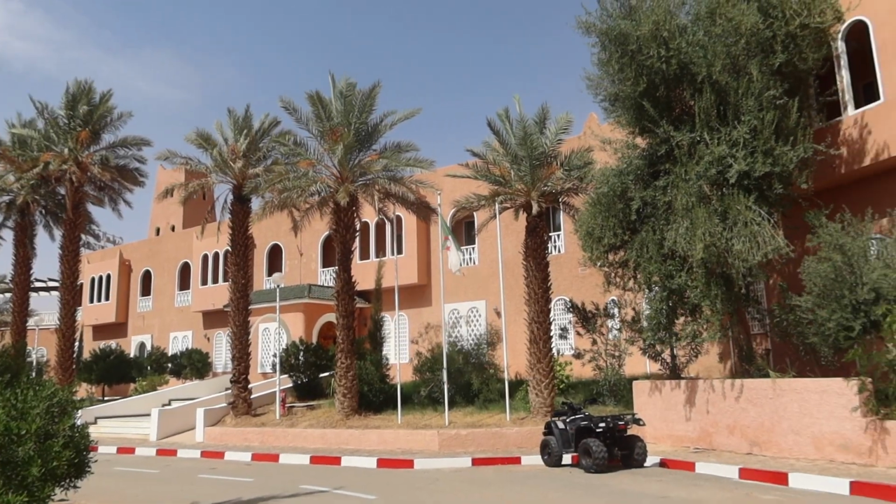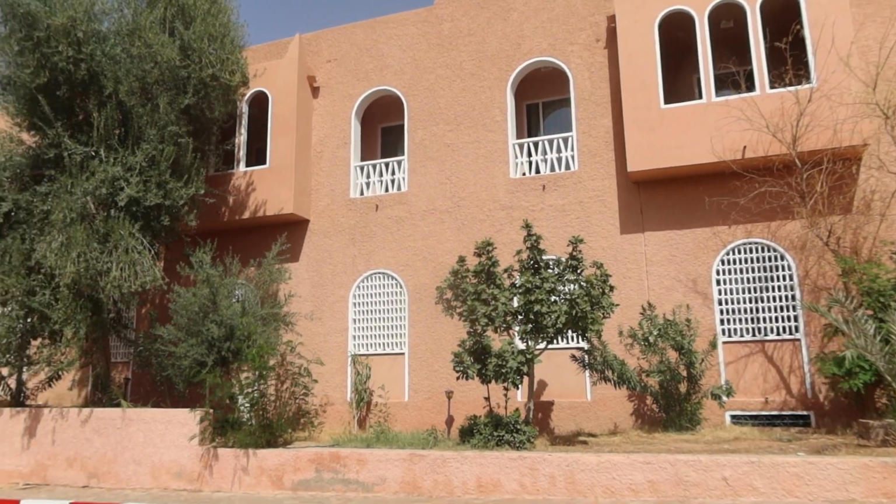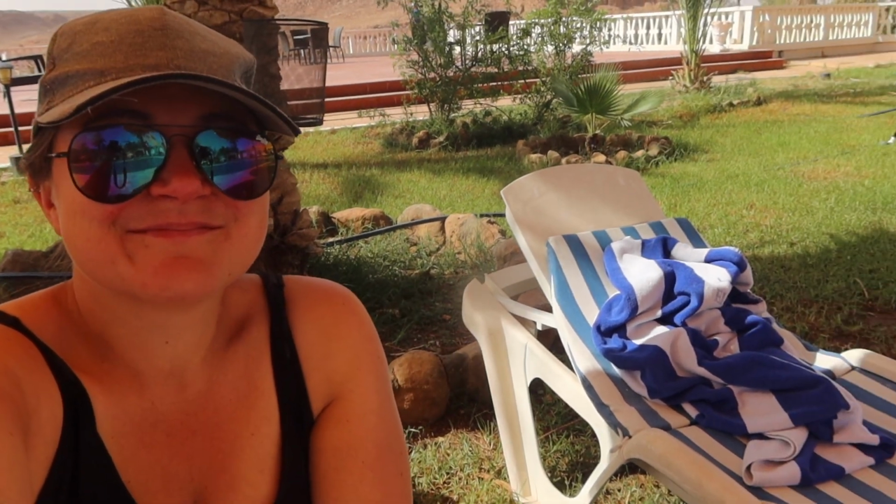This was the outside of the lovely hotel that we were staying in. It was a really nice example of Saharan traditional architecture. And then I just went to the pool and flopped out at the pool for a few hours, occasionally took a dip, and tried to shelter a little bit from the 40-degree heat.